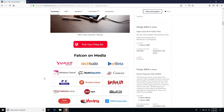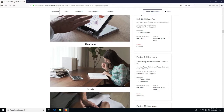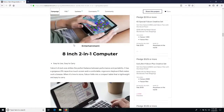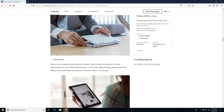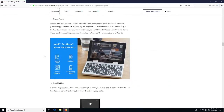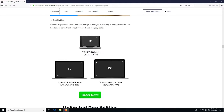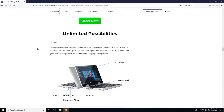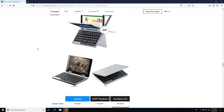So let's get into a little more detail on that. Now this is a 2-in-1, so you can flip it around. It has a nice touchscreen on it. It's supposed to have a really good quality screen. It's supposed to be very nice. Let's see, on here on the page, these are some comparisons of what you'd be looking at. So a little 8-inch screen, very, very small. And on here somewhere they get into a little more detail on the specifications.